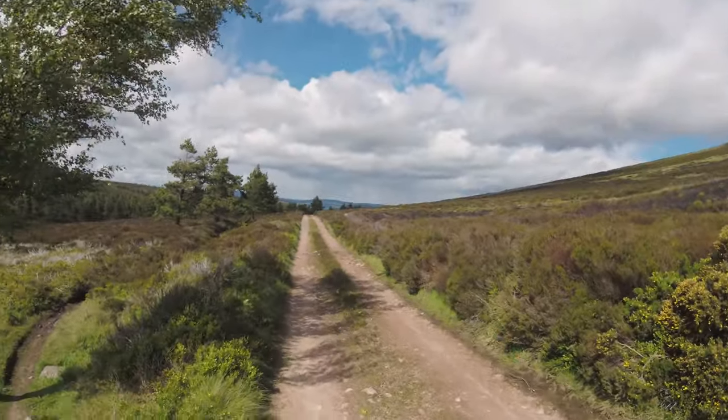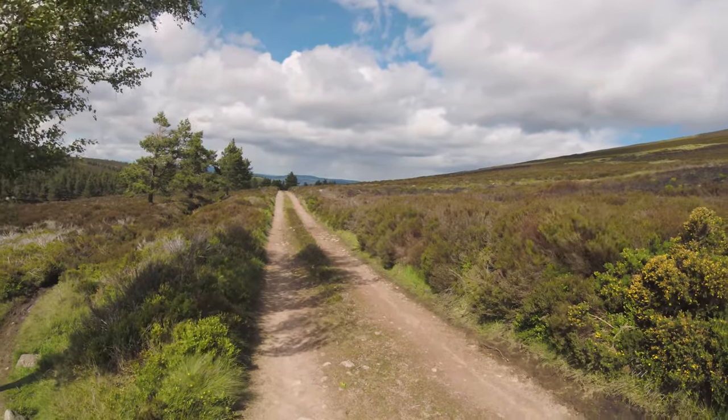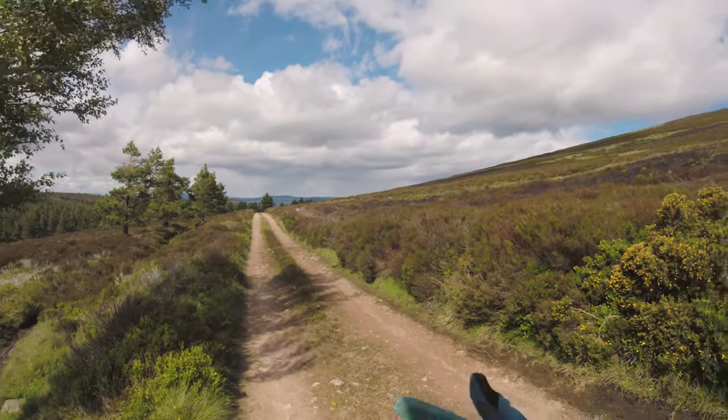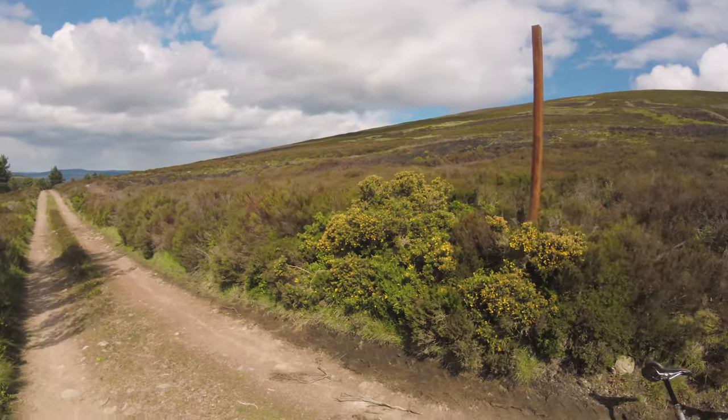down this little ribbon of single track here. It's quite nice, got some rocky bits, quite tight. It can be as fast or as slow as you want it to be. We've done it before. Video, I don't know, around about up here somewhere. Want to see past shots of it? Yeah.